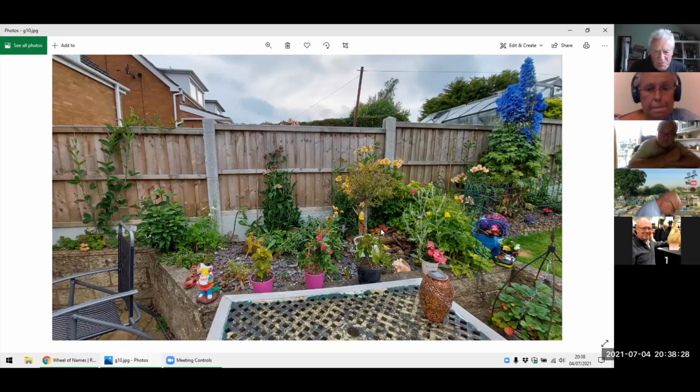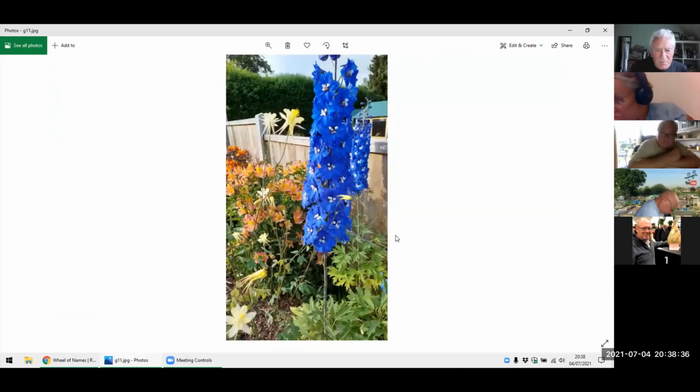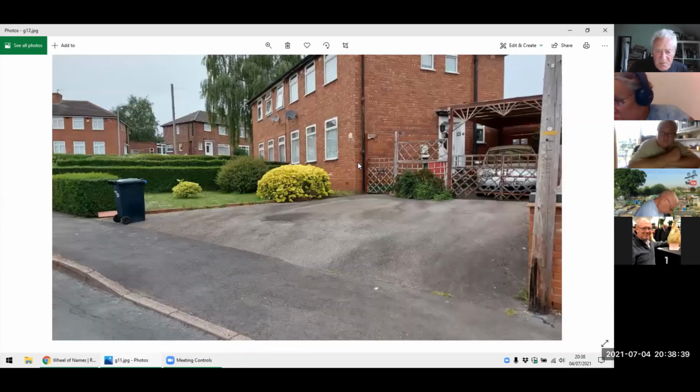These have just started pinking up now. As you can see, they're even better. He's just starting up, but was looking well. And these delphiniums.